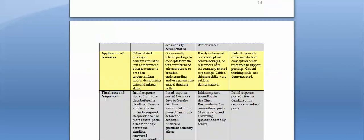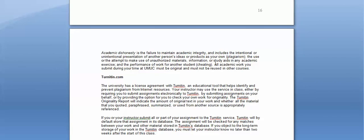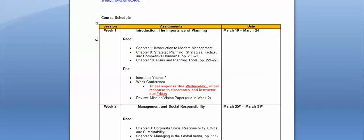The last thing that I'm going to do this week, and again, I'm scrolling through the syllabus because I want to make sure that you all have gone through this, is every week you need to go in and see what's due. Last week, you were to read chapters 1, 9, and 10. You were to introduce yourself on the online conference, do your conference for week 1, and review the beginning of the mission vision paper that's due this week.